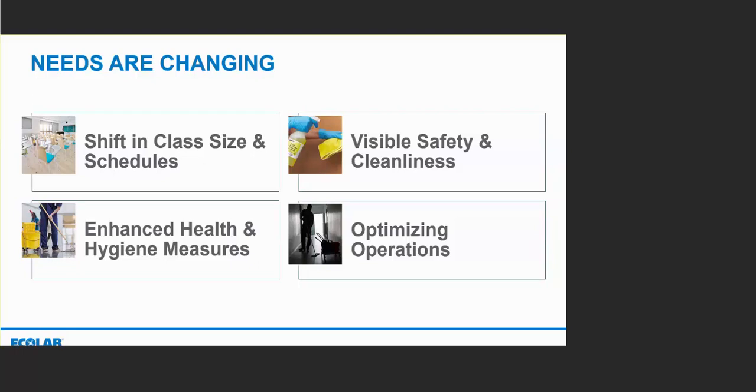And this directly impacts your cleaning schedule, and it may impact the type of cleaning you need to do in different spaces as well. Next, enhanced health and hygiene measures. The focus has shifted from cleaning for appearance to cleaning for health.